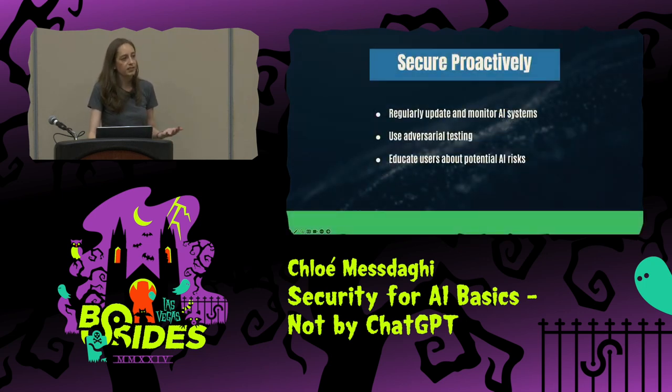And a lot of this talk is about us becoming more proactive now, because being reactive is not going to help the situation, as we've all learned. So regularly update and monitor AI systems is one of the top ones. The other one is use adversarial testing. And then last but not least, educate your users and your employees of all the AI risks that exist out there.